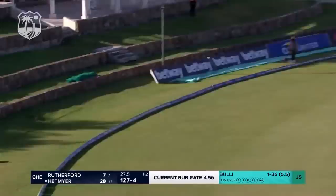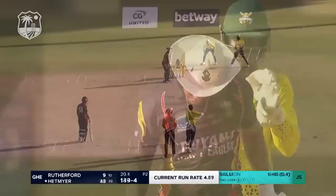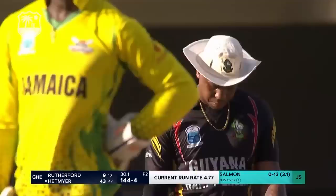Very short. Hetmeyer says thank you very much. He won't miss out on that opportunity. Again in that area, but over his head this time. And Hetmeyer has scored prolifically in that mid-wicket region. Again past mid-on. And another boundary for Hetmeyer, dealing in boundaries at the moment. This is a dangerous innings developing.